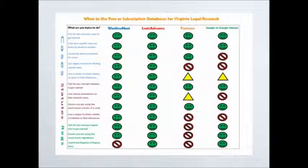So what we have, and this is part of the course materials, I believe, that were distributed as part of this CLE, is just a chart that Leslie and I came up with using our own green smiley face symbols and stop symbols and yellow triangles to show caution. And so basically this just goes through a series on the left of different types of research you might do, and then at the top there are 4 different resources you could use: Westlaw Next, Lexis Advanced, FastCase, and Google or Google Scholar. So obviously you've got 2 subscription sources there, and then 2 of the free sources that Leslie went over.